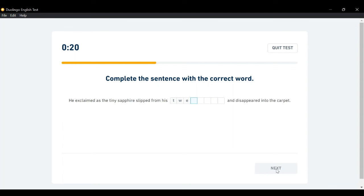No, he exclaimed as the tiny Sophia slipped from his and disappeared into the car. After finally reaching their destination, the two travelers parted ways.